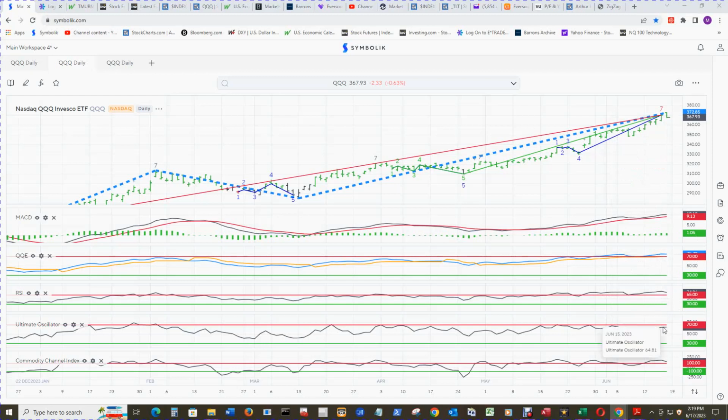Ultimate oscillator is still pointed up near its overbought line there, so that's still looking pretty good. And it looks like when this one, ultimate oscillator, goes above its overbought line, it can be pretty serious, so that's something to watch out for. So it went above here, and then it was a pretty good downdraft.